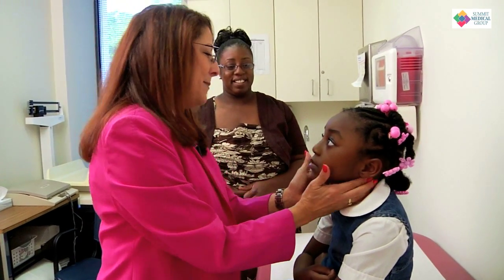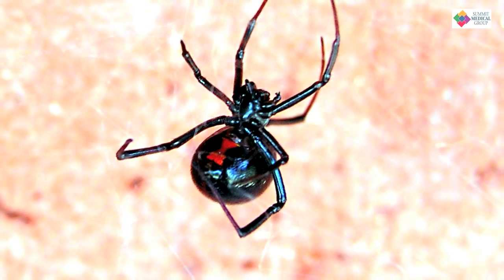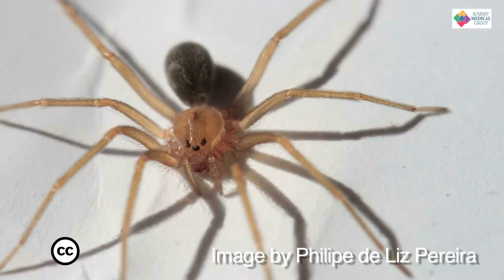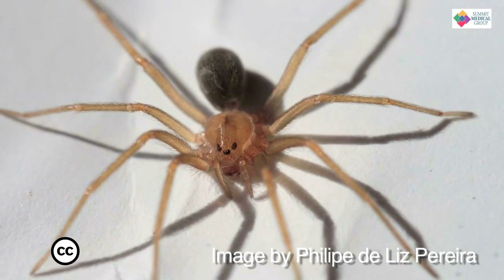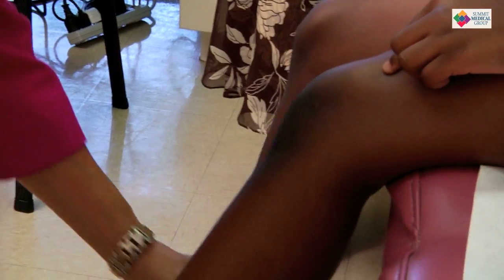For those of you that are travelers, the southern states have two particular spiders that are concerning, the black widow and the brown recluse spider. They will cause significant symptoms such as fever, listlessness, even life-threatening infections. I would clean the area off, apply a tourniquet beneath the area of the bite to reduce the spread of the venom, and bring your child to the local emergency room or call 911.